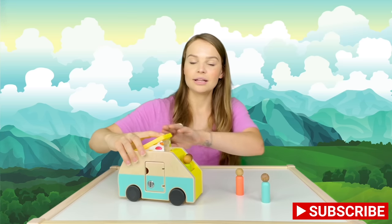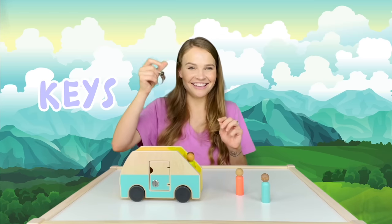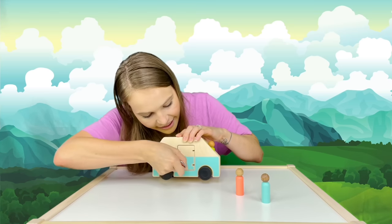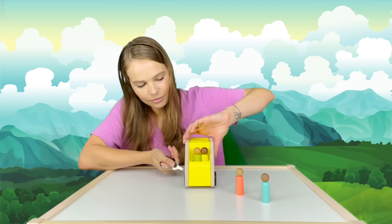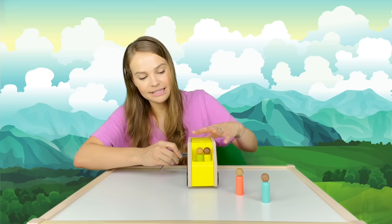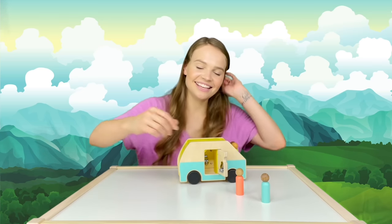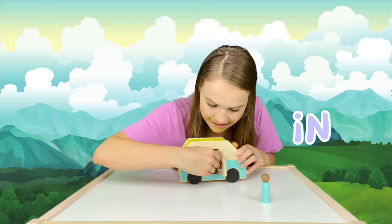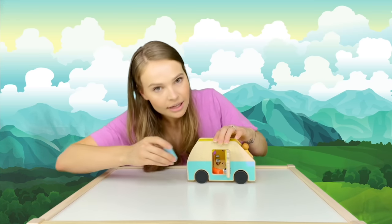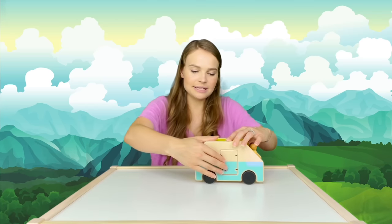In. Let's close the camper part. Let's grab our keys and open up the doors again. And then we open it. Sometimes keys and doors can be tricky. All right, it's open. So the red guy goes in. Oh, he's gonna lay down. And the other blue friend's gonna go in too. All right, buckle up inside.